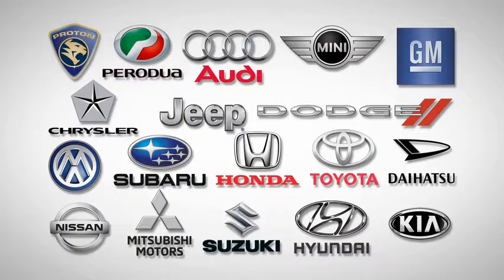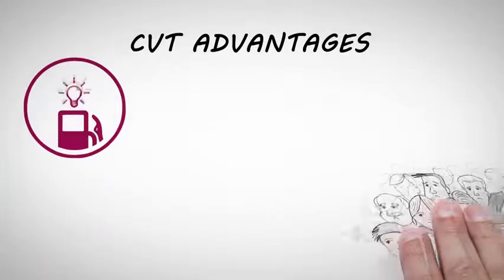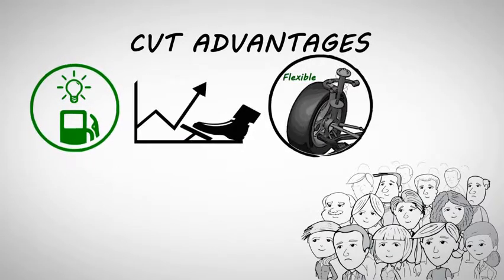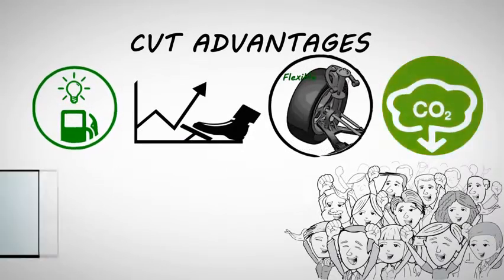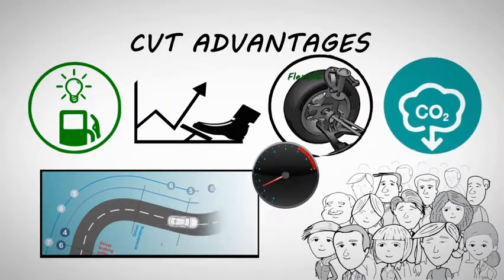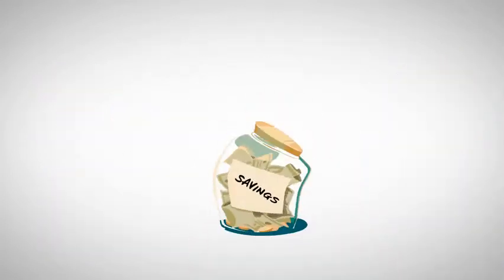Why have manufacturers switched to CVTs? Well, they come with the promise of better fuel consumption, smoother acceleration, flexible suspension system, less greenhouse gas emissions, ability to adapt to varying road conditions and power demands, and they're supposed to be cheaper to live with.